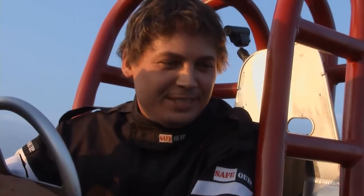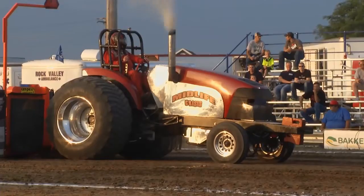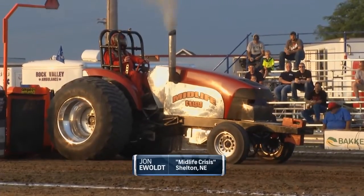We got a lot of tough tractors going behind us yet. 348 feet is a pretty good number. I'd be lying if I didn't tell you it felt good. Yeah, I guess so. That'll bring up a midlife crisis.